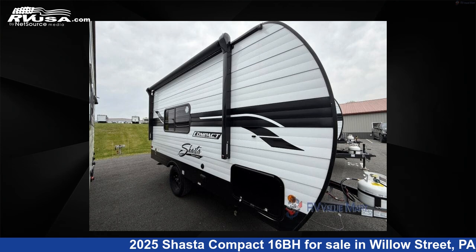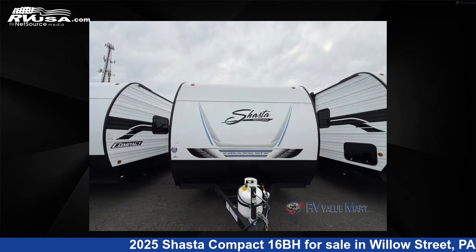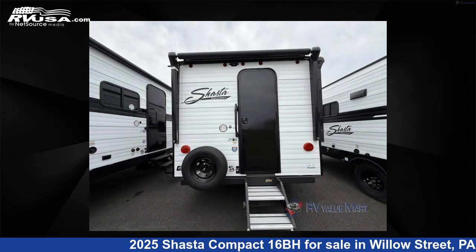This 2025 Shasta Compact 16BH is a travel trailer RV. It is located in Willow Street, Pennsylvania, 17584 and is offered for sale by RV Value Mart.